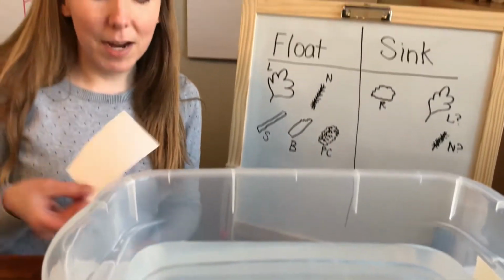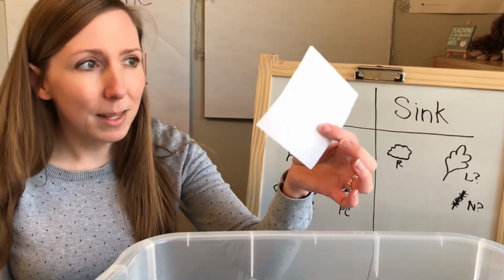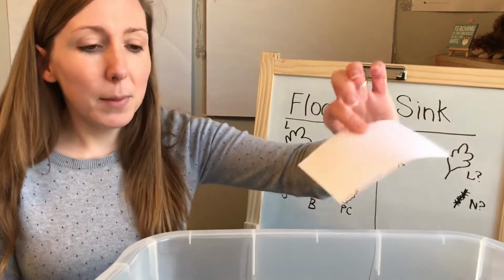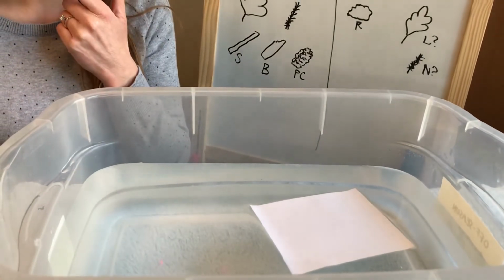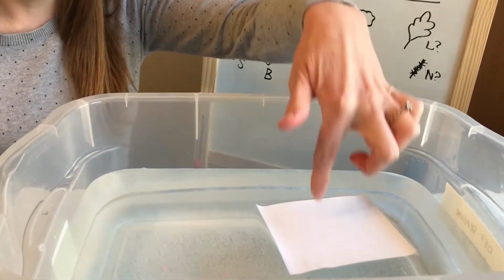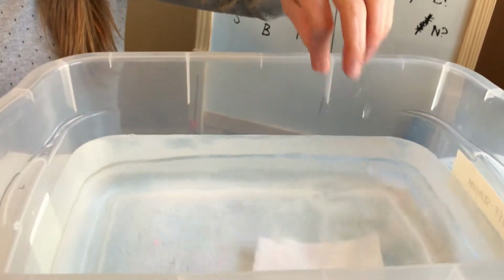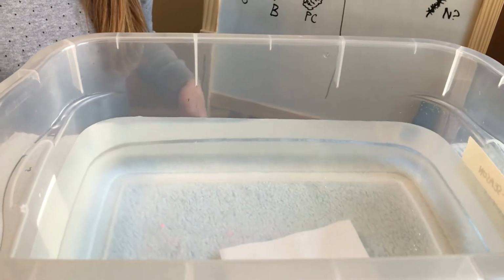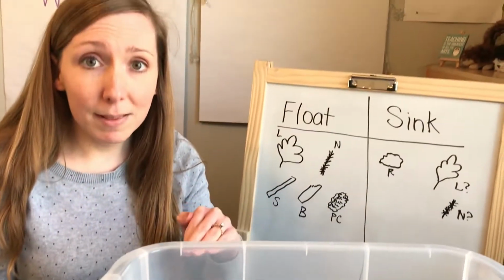So I don't have a leaf right now, but I have a piece of paper. And a piece of paper is kind of like a leaf, right? They both come from trees. And so I'm going to put this piece of paper in the water and see what happens. So right now it's floating. But what if something came along and pushed it into the water? Now what's happening? Is it still floating? No, it's sinking. So I wonder if that's what happened to those leaves. That maybe they were floating, but then something knocked them down and made them sink.